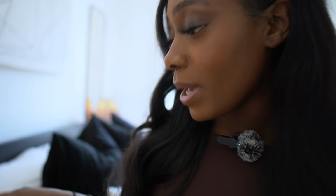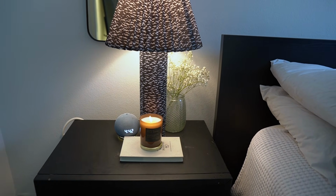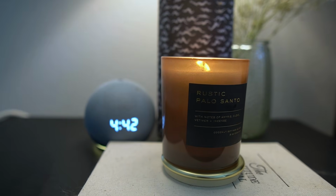And on the bedside tables, I actually got these bedside tables from Facebook Marketplace. I love Facebook Marketplace. If you can't tell, I bought a lot of things there. I feel like you can definitely find a lot of deals on there. I have a lot of dupes, so I will link those as well. And so on my bedside, I have an Alexa. She's like my best friend. I use her for everything. And I just have a candle here and some baby's breath, obviously from Trader Joe's because where else?